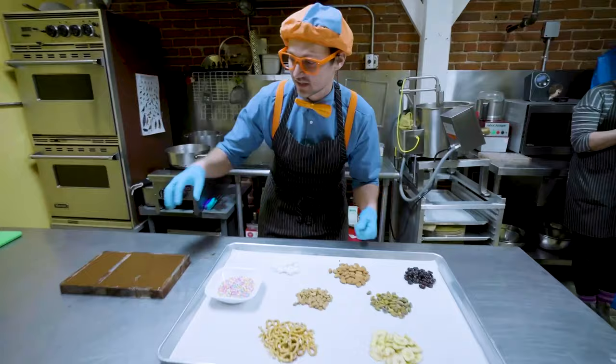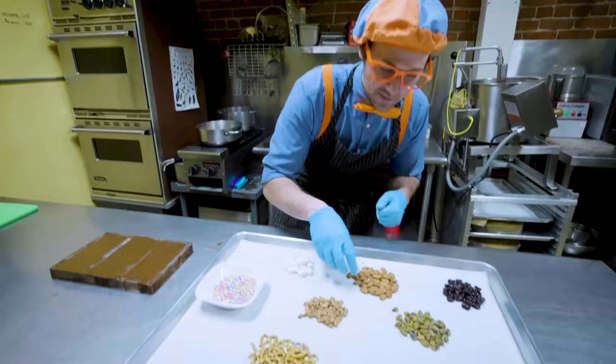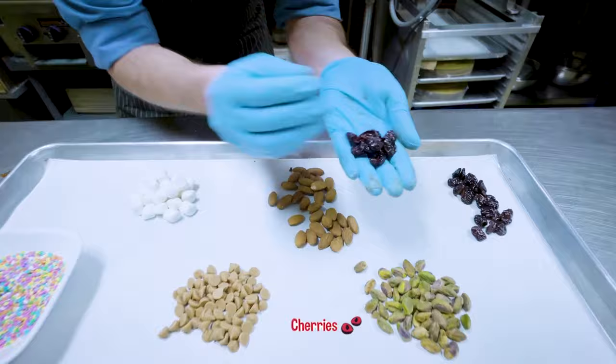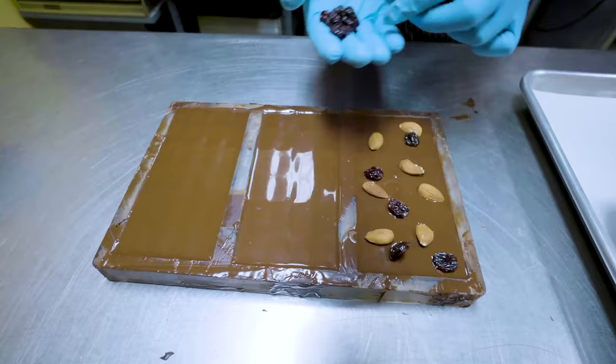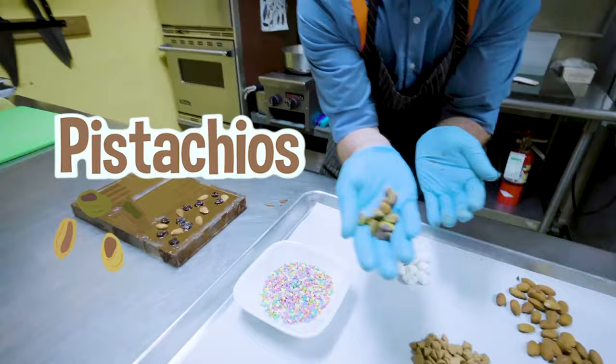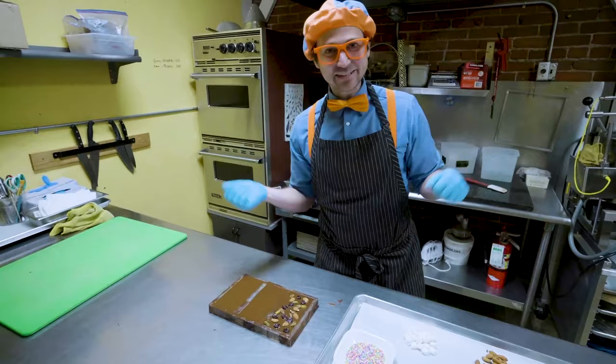To sprinkle on top, put it on the inside, and then when it cools, we get to eat them. Okay, first let's make a healthy one, okay? So how about let's take some of these almonds. Okay, and then we have some cherries right here. Oh, this is fun. It's like decorating, but decorating with food. And then, how about some pistachios? Yeah, pistachios is another type of nut. Yeah, that one looks like a yummy and pretty healthy chocolate bar with nuts and fruit.